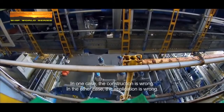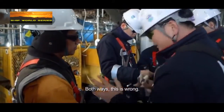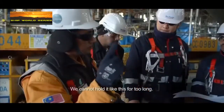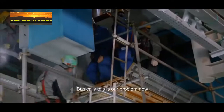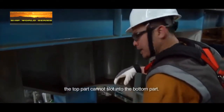One case, construction going wrong, another case, fabrication wrong. Anyway, both ways, this is wrong. Safety first. We cannot hold this too long. Okay, basically this is our problem now. The top part, we are not able to slot into the bottom part.